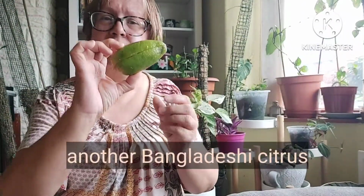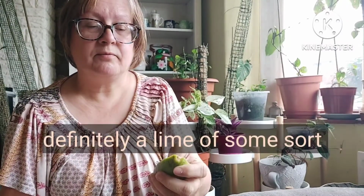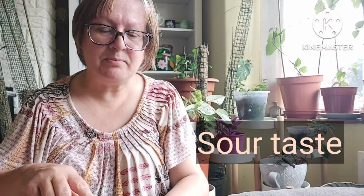Right, so the other one, this one, I've cut that open. Green inside, so this is a lime. I think that was a lime as well, but this is definitely a lime. I'll cut a little bit out and have a taste. I want it squirted in my eye again. Oh, sour. Not a lemon sour though. It's okay, yeah.